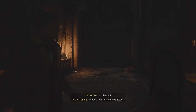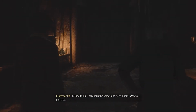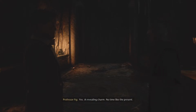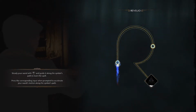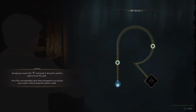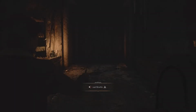Professor? That was certainly unexpected. Let me think. There must be something here. Revelio, perhaps? Yes, a revealing charm. No time like the present. Let's see what we're missing, shall we? Ready your wand and focus. Revelio.